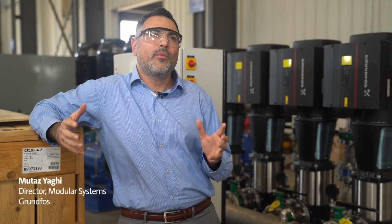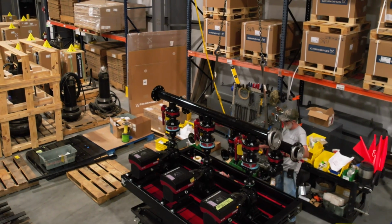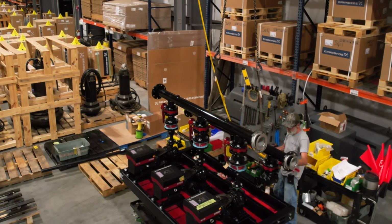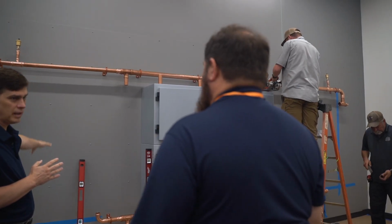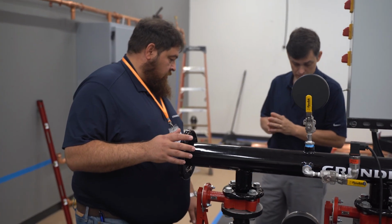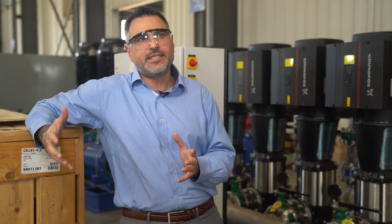So at Grundfos, what we're realizing is there's more of a need for modularizing pumping packages into systems. There's a lot of advantages doing that. There are a lot of companies, including Grundfos, that do that today, engineered to order. But really what is needed in the market today is standardizing on those modular systems. And that's what we'll bring into the market today in the HVAC applications.